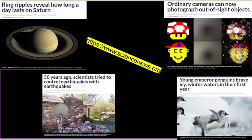Alright, number 2 over here, we're going to just go over here to the right. Ordinary cameras can now photograph out-of-sight objects. Now this right here, when I read it, I was thinking there was an episode, I think on Black Mirror, or maybe The Twilight Zone, or The Outer Limits. But there was an episode, or maybe a whole series based off of this idea. And it's really cool because it's able to pick up residually what the object was, and the object doesn't have to be there.